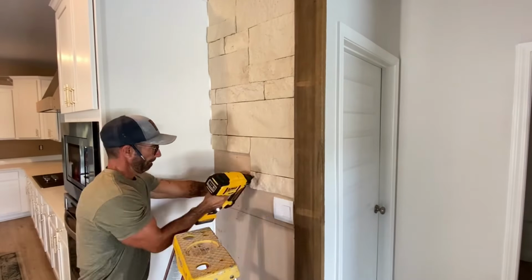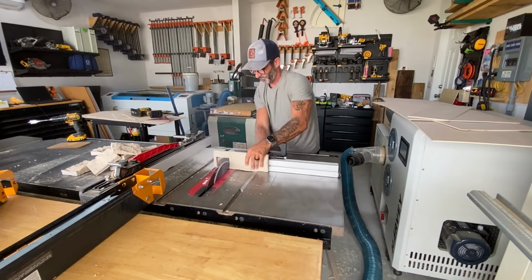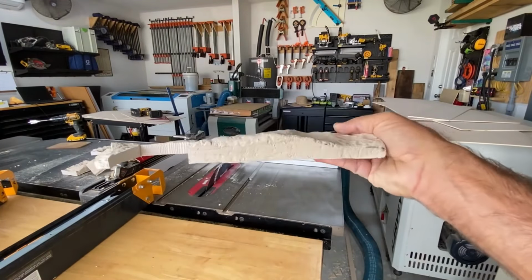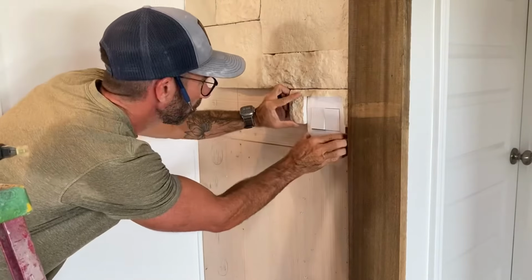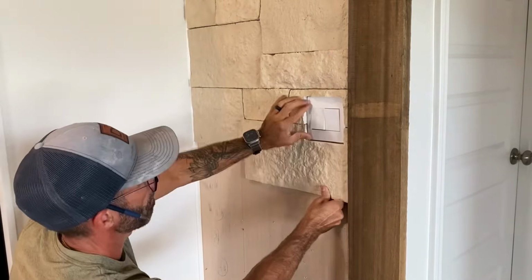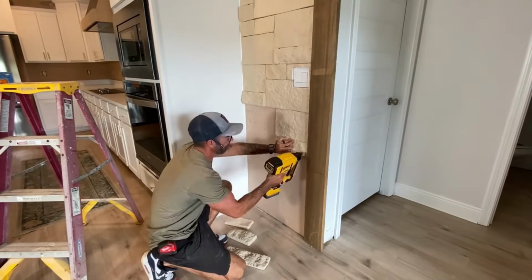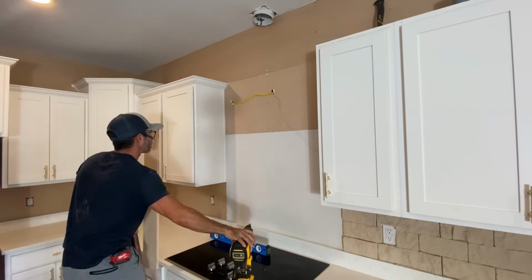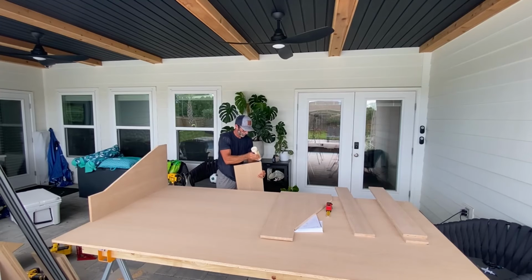And check this out. If you need to go around an outlet, you can cut it on a table saw, a jigsaw, anything, just like that. And we'll squeeze it around the outlet. Yeah. Boom. Add a couple of nails, and we're moving on. But before you know it, it was time for me to address this hood range. So I had to get busy because the stone was going to fall right into it.